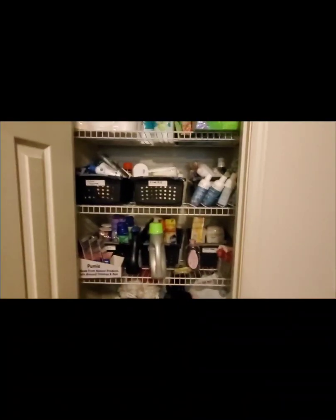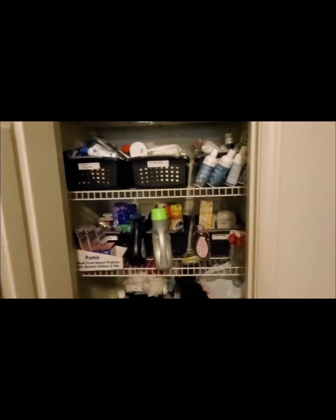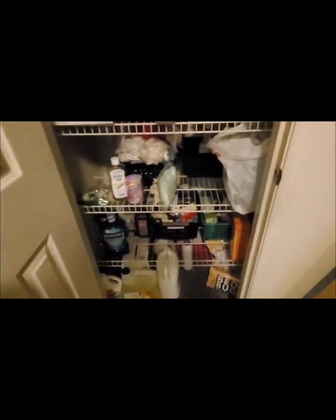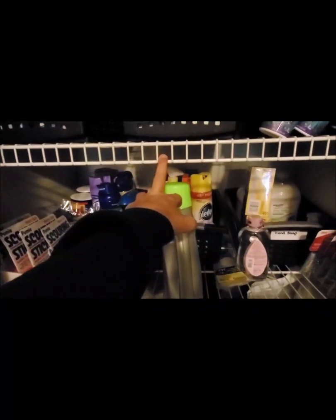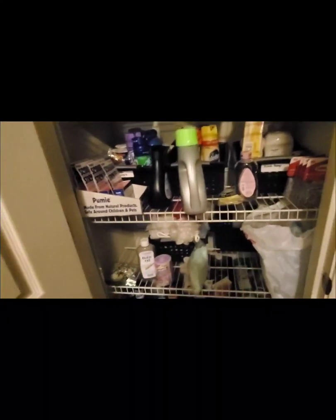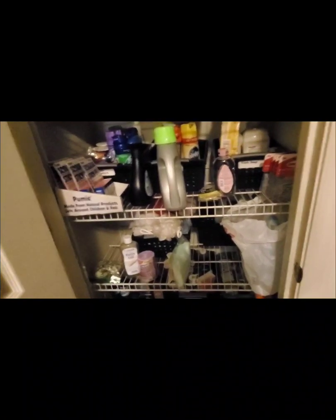All right, now we're going to go into my cleaning closet. As you can see, if you've seen any of my previous videos, this closet is much emptier than it has been in the past. I have been moving a lot of this into my prepper pantry, a lot of the cleaning supplies, hand soap, etc. I need to empty this closet so I can remove these wire racks and put in a different rack system. And of course, I have everything I need to repair the walls in my laundry room.